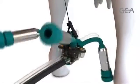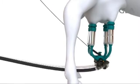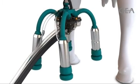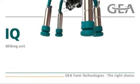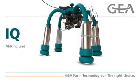With the revolutionary IQ milking unit from GEA Farm Technologies, today's progressive dairy producers can use advanced technology to simply milk smarter, achieving the ultimate combination of cow health, milk quality, and operation efficiency. Welcome to IQ Milking.